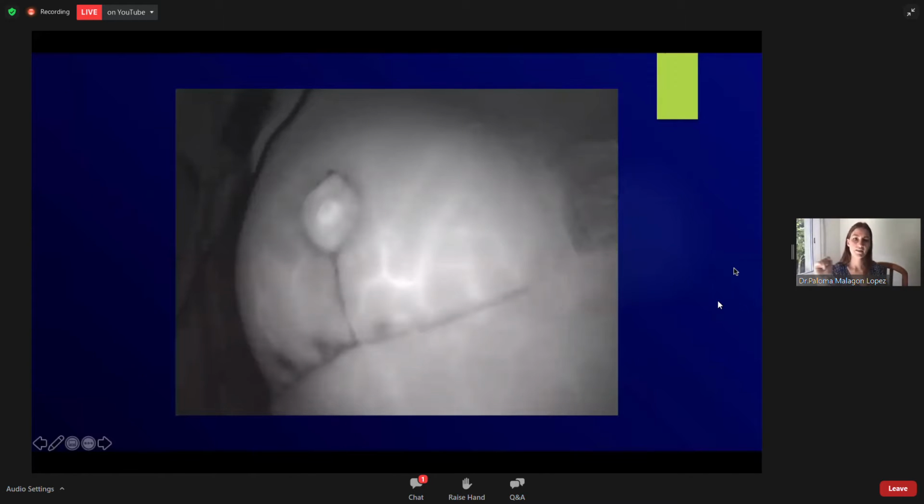And finally, on the other side, we performed a reduction mastopexy to make a symmetrization, and we checked the perfusion too, to show you today. All the breast was well perfused, especially the nipple, that is the critical area, and in those kinds of surgeries it was also great.